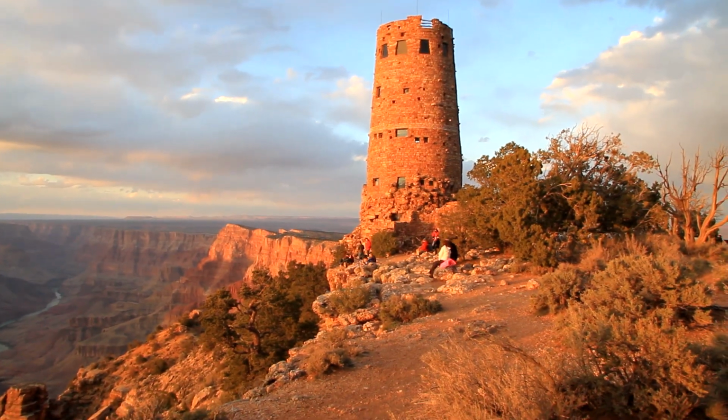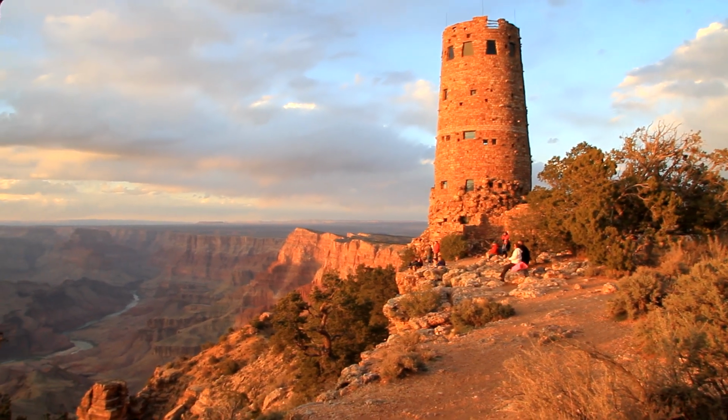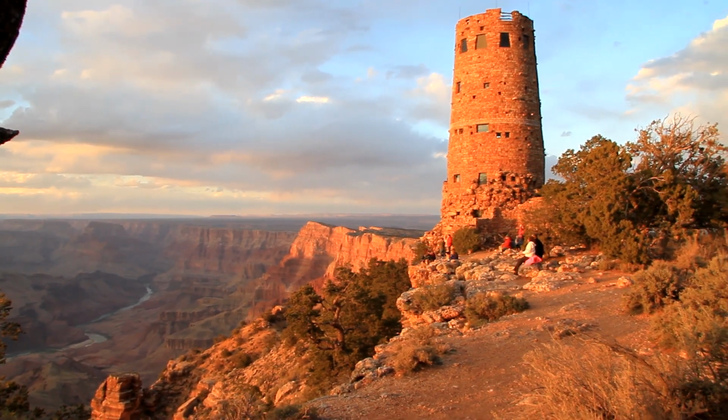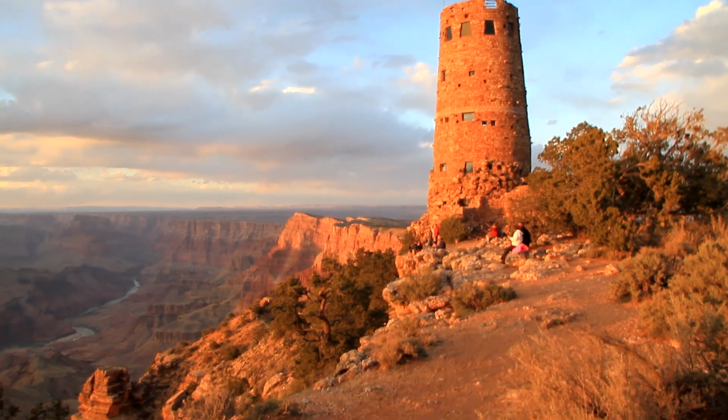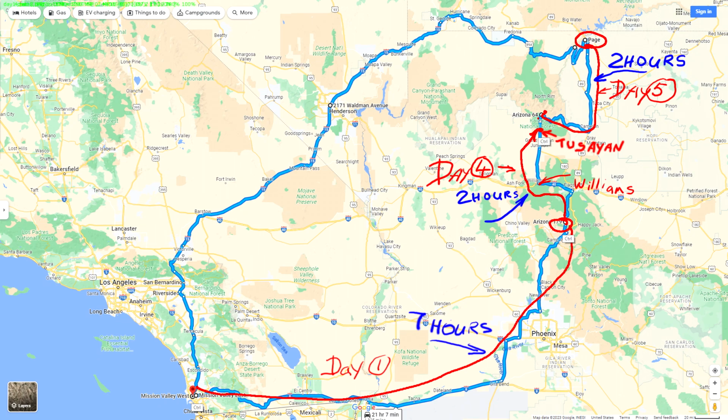Highway 64 goes along the rim. There are some more viewpoints, but they're sort of the same. Maybe it's worthwhile to stop at the Desert View Watchtower if it's not too dark by then. There you can say goodbye to the canyon and head to Page, Arizona. It's another 2-hour drive, so plan accordingly.